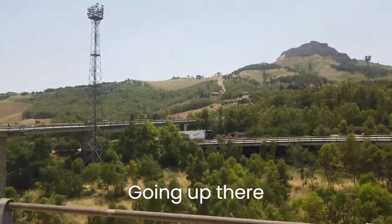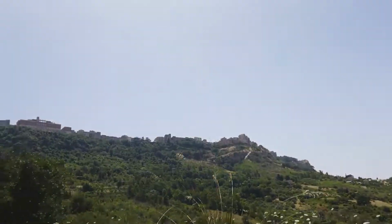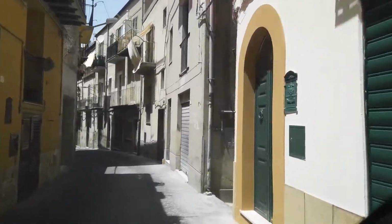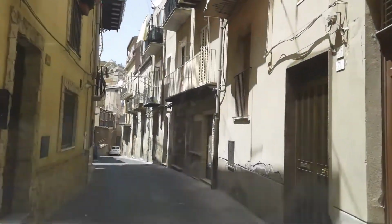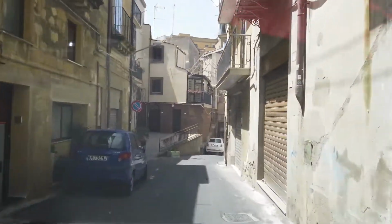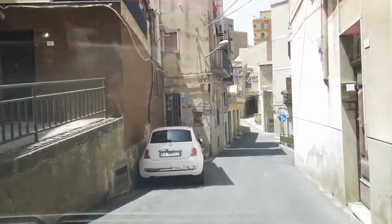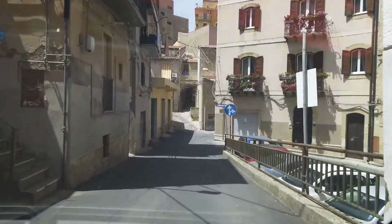Enna is located 930 meters above sea level with 25,000 inhabitants, built on two hills, one old town and one so-called modern part, with the three spots pointing out the very central part of Sicily. Enna is also called the belly button of Sicily, or the navel of Sicily.